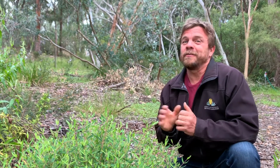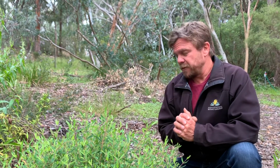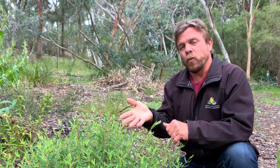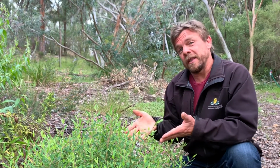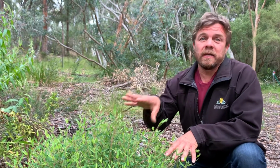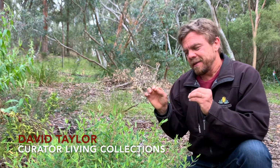Luckily, several years ago, we went out and collected some of the material from that particular area, and in front of me here is an example of one of the plants, very rare, only occurs in that area, possibly now extinct, and we've got it secured here in our collection. But there's more to it than that.